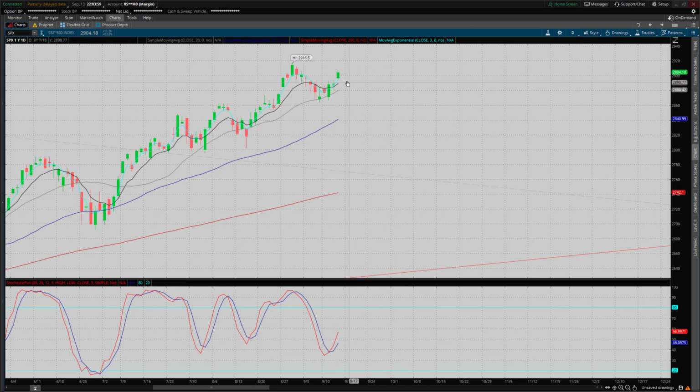So let's go to the candlestick chart of SPX. Nice gap up today. Closed in the upper range of the day, well above the T line and the 3T line. The 3T line is crossing above the T line. Again, I'll just point out we found nice support off that 20-day simple moving average, which is quite a healthy level to consolidate down to.